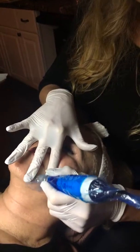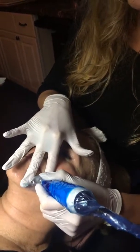Because I know for me, the texture of my skin is what you're really going to notice. It's going to brighten and lighten, it's just going to glow, and it's just going to look a lot healthier.